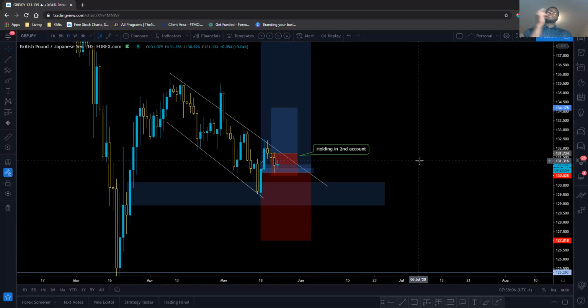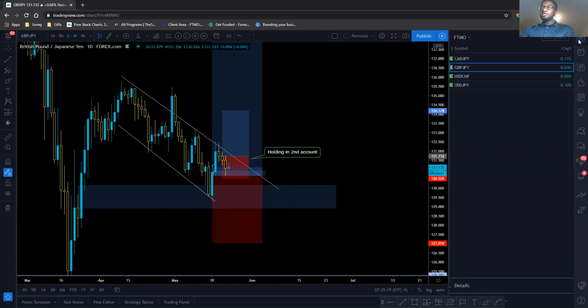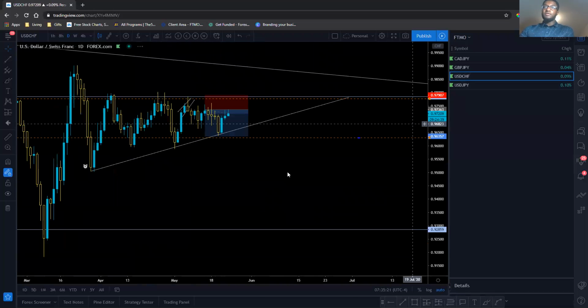and it occurred beginning of last week, maybe Tuesday. So be looking for the 1 hour cross as well. I actually haven't checked for the 1 hour to cross yet. But that's GJ. Let's go to USDCHF.